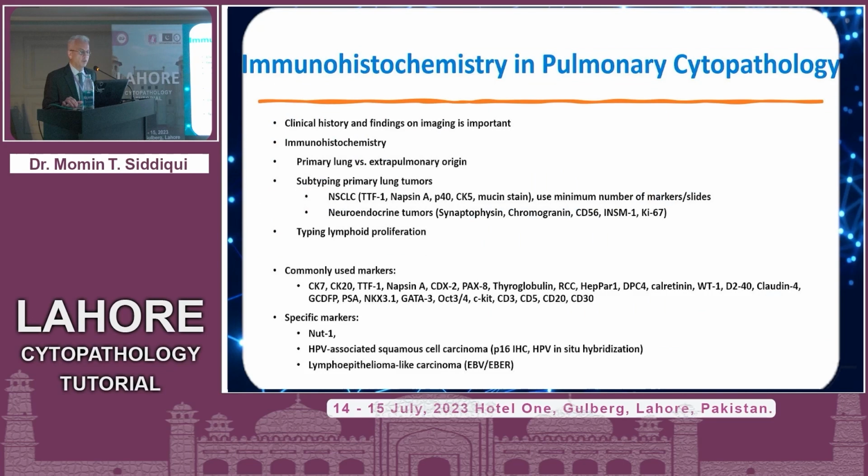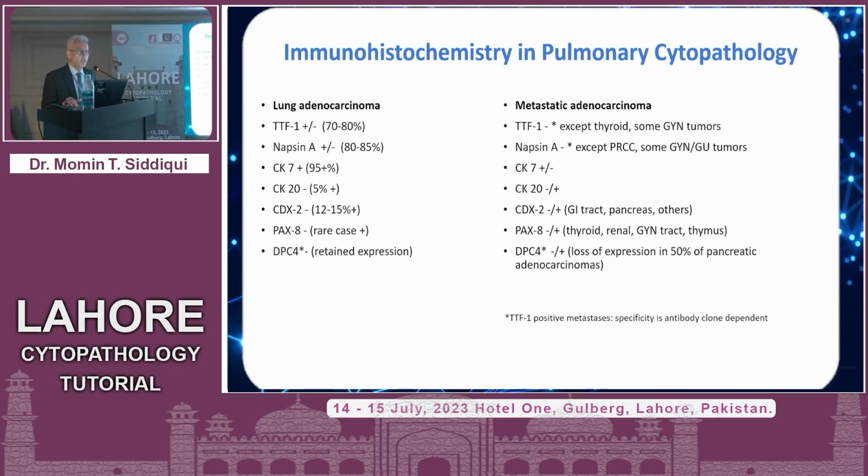This is a list of immunohistochemical stains that you can certainly utilize. It's a long list. I'm sure you're all familiar with them, but the two good ones to know are TTF1 and P40. If there is a concern for the malignancy to be arising from a non-lung location, the list is long, and depending on where the primary site is suspected, you can appropriately use additional stains. Similarly, I have given out a list here.